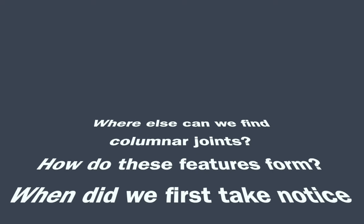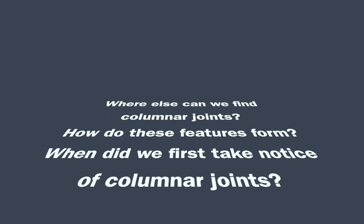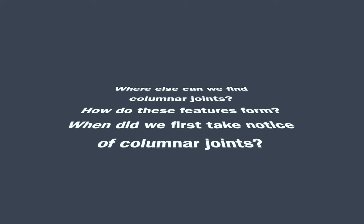Columnar joints can also be just a few meters tall and only a few centimeters in width. These observations make you question, where else can we see columnar jointing? How do these natural geometric shapes form? And when did we first take notice of them?